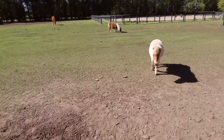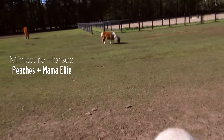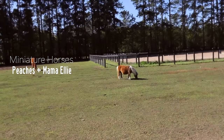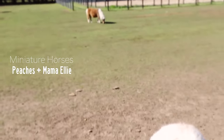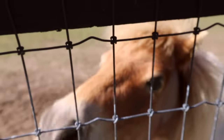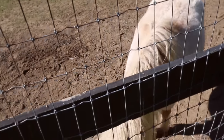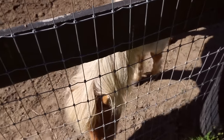As you can see, Miss Peaches is still here. Hello, Miss Peaches. And that's her mama, Ellie. And we got baby Peaches right here. They are both doing well, very large. They both need to lose a little weight. Mini horses are notorious for eating too much and getting fat, and it's not good for their health. They can founder. There's lots of issues with that. So we need to put them on a diet.